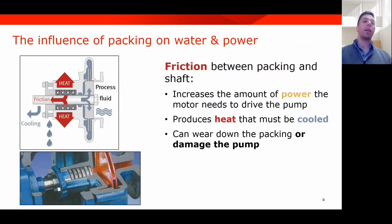Now, packing can have a major influence on the amount of water and power that a mill uses. To dive in a little deeper, packing, as you can see here in black in the schematic and down here in this cutaway of a pump, is wrapped tightly around the pump shaft to prevent process fluid from leaking. But wrapping the packing around the pump shaft can cause friction. Friction increases the amount of power the motor needs to drive the pump, produces heat that must be cooled, and can wear down the packing or damage the pump, causing expensive replacement or repair.